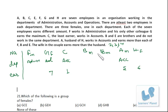After that, in the admin department none other would be there, so of B and E, 1 should be in accounts and the other should be in operations. So there will be 3 people in accounts: C, A and one of B or E. So at max 3 people can be there in accounts. So now H has to be in operations.